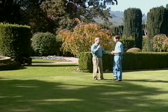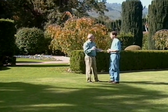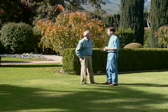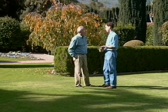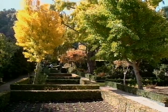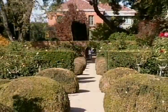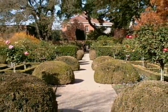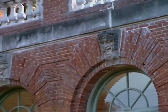Filoli is such an interesting and beautiful place, and I'm sure our viewers would like to know, how many people does it take to maintain this place? We have 13 full-time staff just in the garden department. On top of that, we have an internship program where we can have as many as 5 interns at a time. And then we also have roughly 70 garden volunteers that help out as well. You have docents that take tours during the seasons? Exactly. We have docent-led tours Tuesday, Wednesday, and Thursdays, and self-guided tours on Fridays and Saturdays.